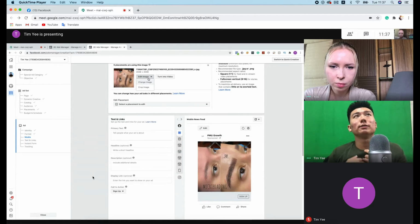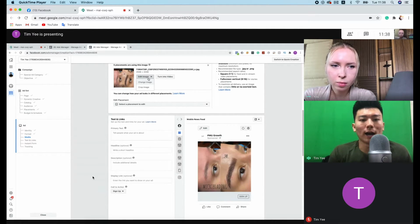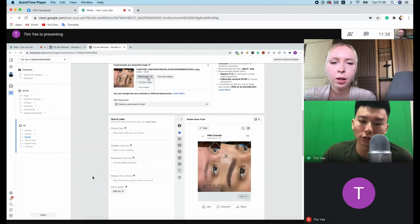I personally find that videos do really well, as well as before and afters. Even carousels where you post multiple pictures do well. But it really depends on your area, it depends on the quality of photo you have, and where you live. From my experience, before and after and videos work really well. So this is a before and after here.